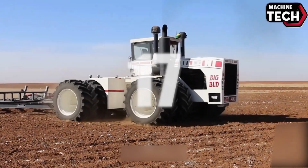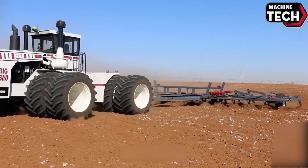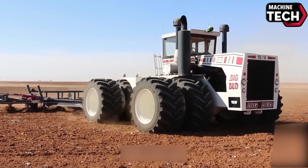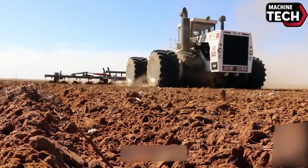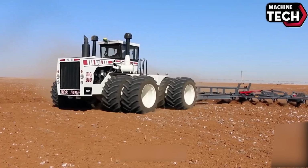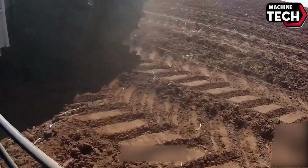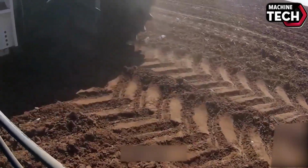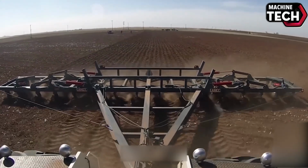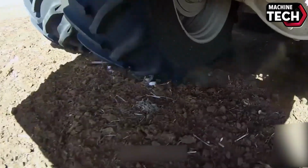Number 17, Big Bud 950. The Big Bud 950/50 is back and better than ever, thanks to a rebuild by Big Equipment Company. Upgraded from a Big Bud 525/50, it now features a Cat 3508 engine, delivering 950 HP. With Goodyear DT930 tires and a weight of around 40 tons, this tractor is designed for heavy-duty farming. Its automatic steering system ensures precision and efficiency, making it a top choice for farmers looking to maximize productivity.